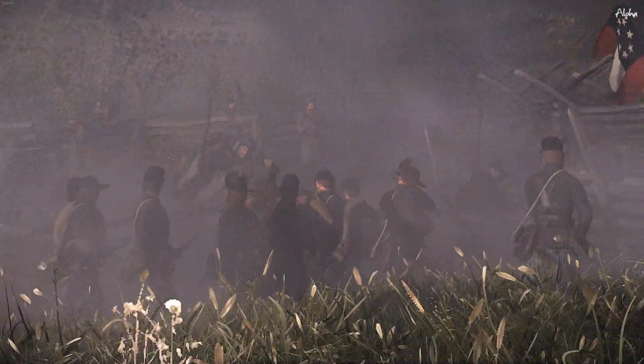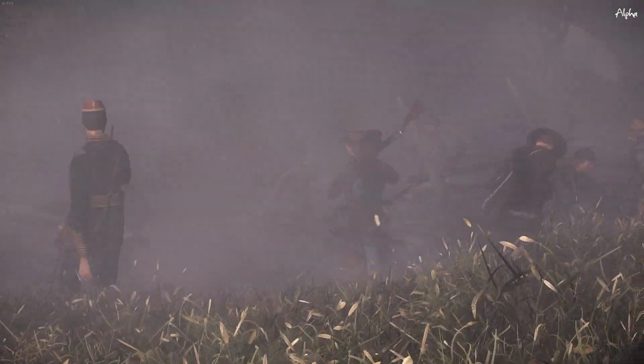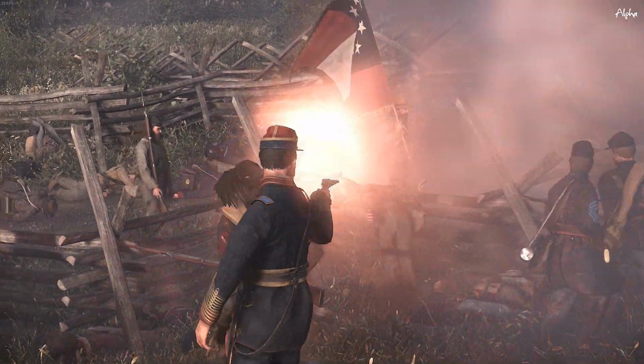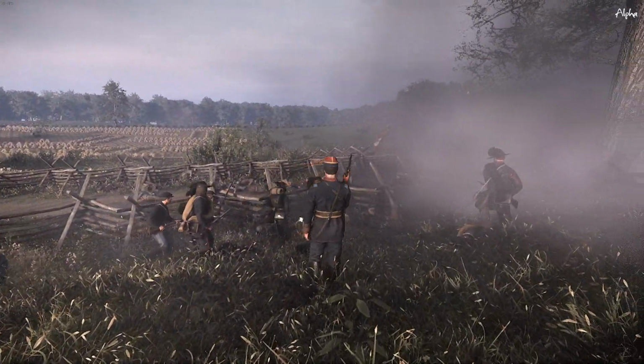He's going to be following his men, and here goes the melee engagement from above. Officer getting some decent kills, and look at this officer duel. Union officer getting the kill. Oh my goodness. Man.